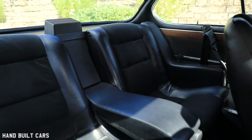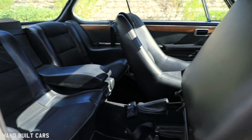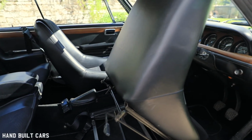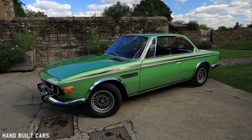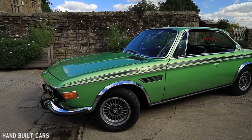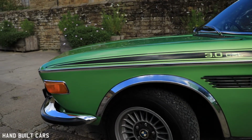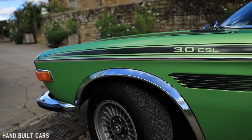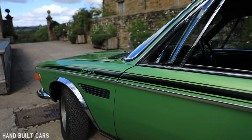Concours cars, it has won concours. It's won a couple of concours awards with the BMW club. I'm not a member of BMW, but I am a member of the historic BMW section in England. In fact, I'm a founder member of that. However, this car is not eligible as their cut-off period is 1964.